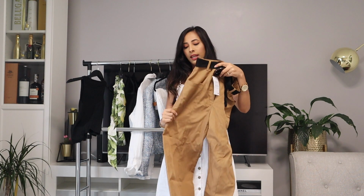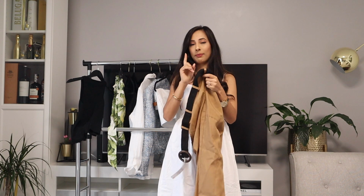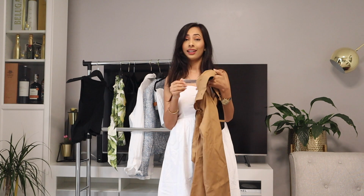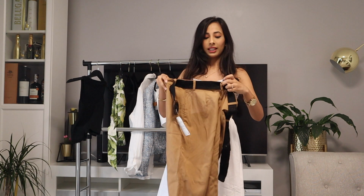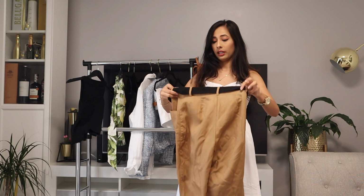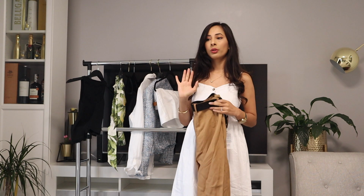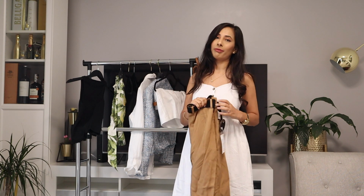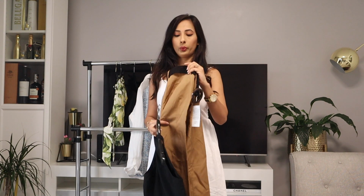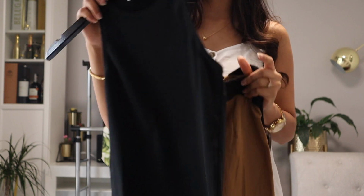And this is again thin, probably linen and cotton fabric. Just let me check. It looks like it. Yes, it's linen and cotton again. So as you can see, I have got quite a lot of linen fabric in this summer haul, because linen and cotton are two of the most summer friendly fabrics that you can find in the market. And I'm planning to pair this with basic items such as this one here, or even a white one.